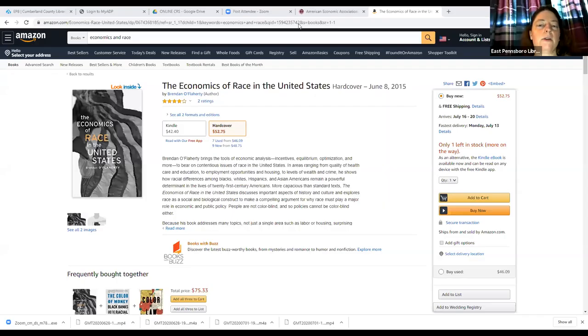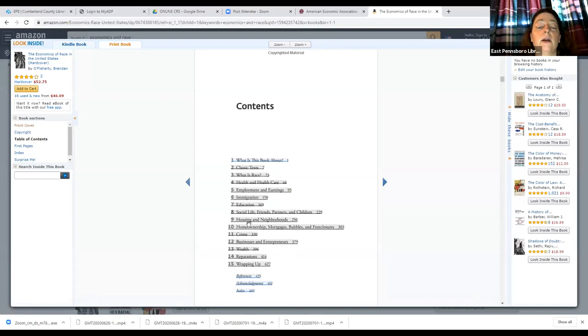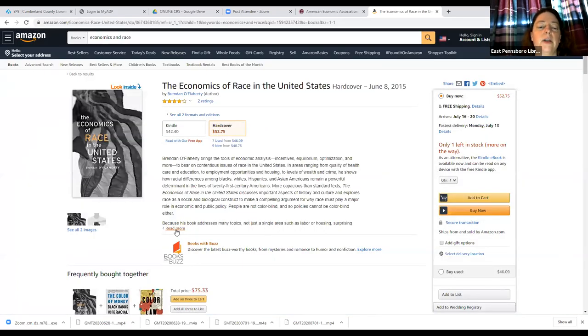Another thing that can be useful then, I also mentioned Amazon. So let me bring up the Amazon page and I can show you as well. Here we have Amazon. Imagine, for example, that you had to read not only the journal article that we're looking at, but also a chapter from this book, The Economics of Race in the United States. I'm sure you're familiar with Amazon, that you can click on Look Inside and get the table of contents. This is helpful because look at all of the topics we can see here. This helps us to understand what's important for the authors of this book with regard to the topic of economics and race. The other thing that we can see here is that Amazon usually has a basic summary.